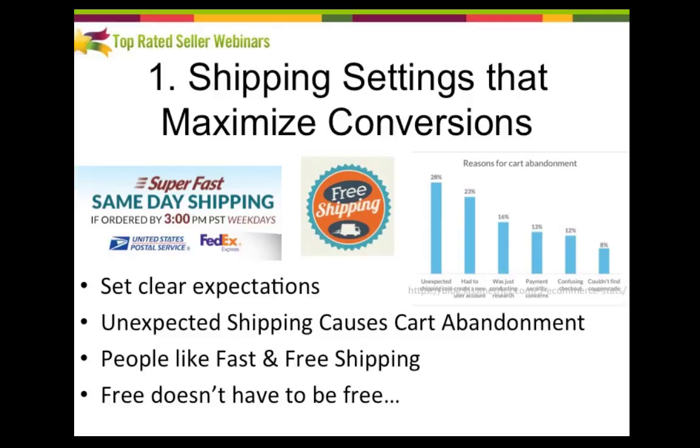People like fast and free shipping. As much as we love Amazon, they have created a huge problem for us, because now it is expected that people get their items in 1 to 2 days. People just assume that that's what's going to happen. In fact, my sister ordered some things for a wedding. I was like, they totally stole money from us on the shipping because they charged us $40 for shipping. But it was a big box, and it probably did cost them $40 to ship it.